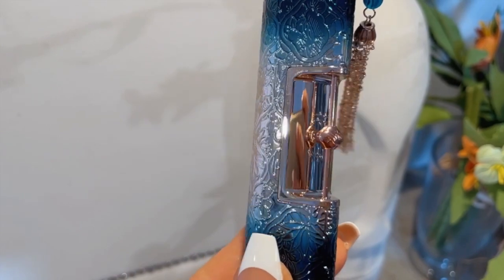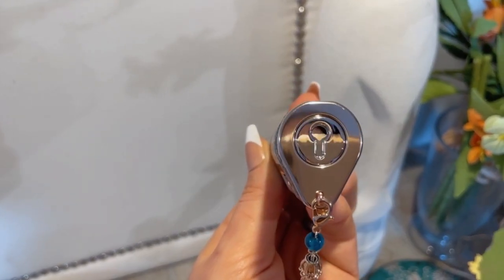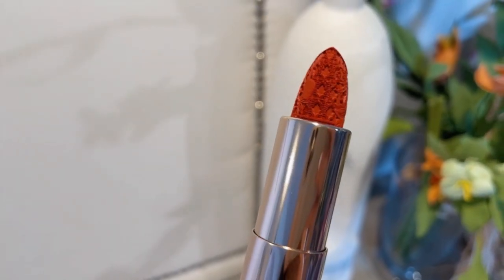So actually I'm going to go ahead and try the other lip, which is more like a traditional lipstick, and then I'm just going to take this off and I'll be right back. So now I'm going to try this gorgeous lipstick. It has an actual keyhole and you push the keyhole and the lipstick comes out from underneath, so it's like a secret compartment. I love that. And I'm just going to put on a red lip liner. And then here is the lipstick. So beautiful.